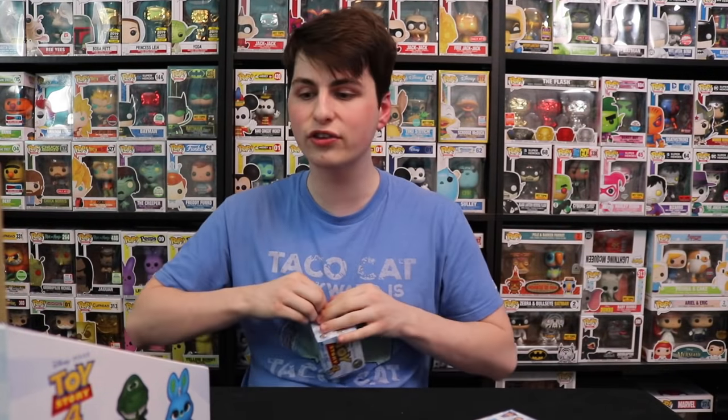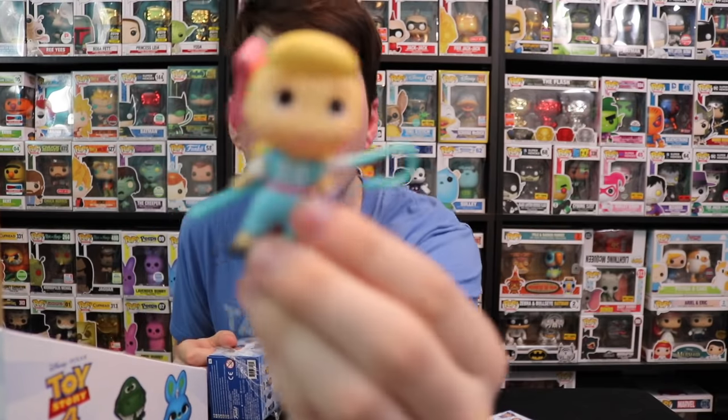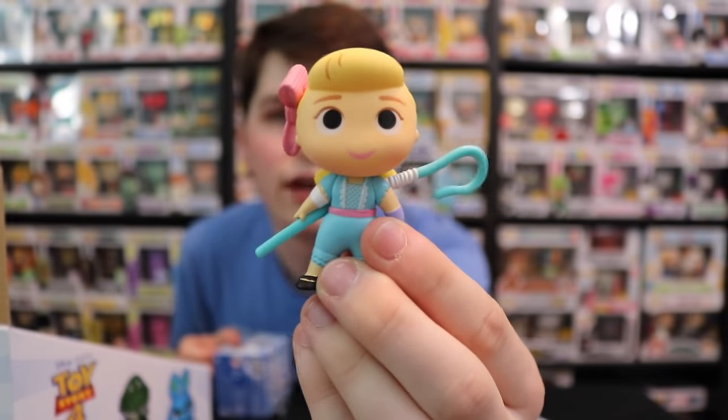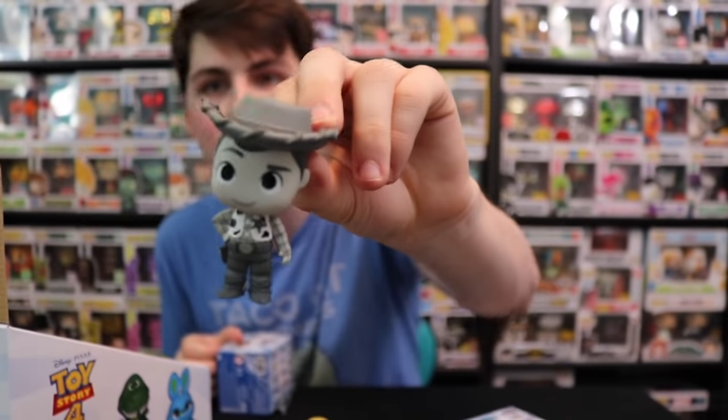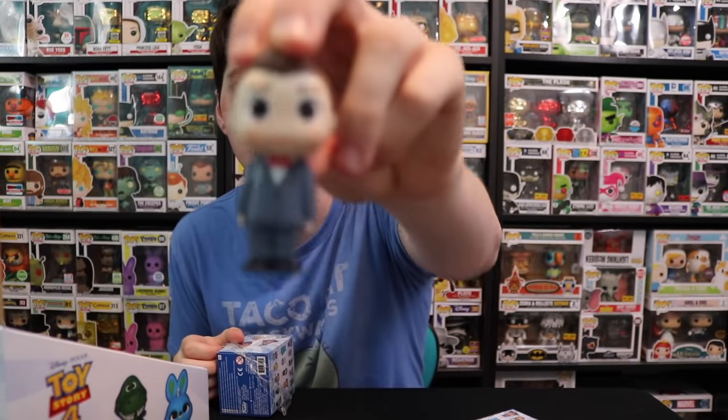So these are the same ones from the set that we got. This one, which I fixed. You guys let me know that this one was broken. I put the part of her staff back on there. I got Woody out of that one, and then I also got Benson. So that's the three of them right there that I got. So those are really good ones. This one's a 1 in 72 as well. So this case has been pretty good, so we're hoping that I get some better stuff.